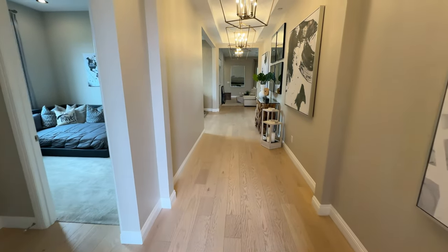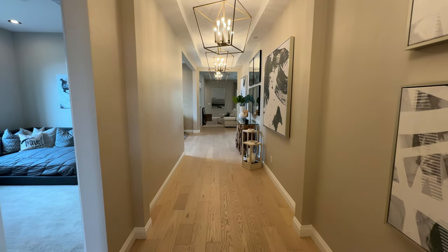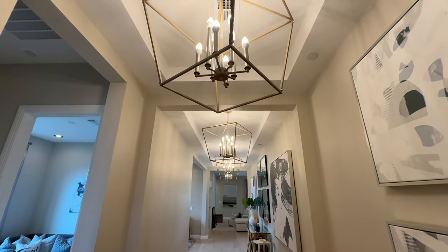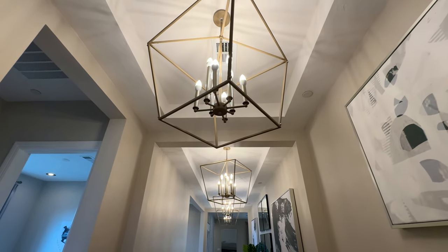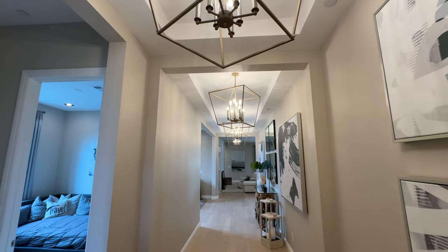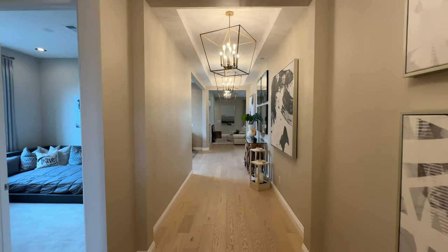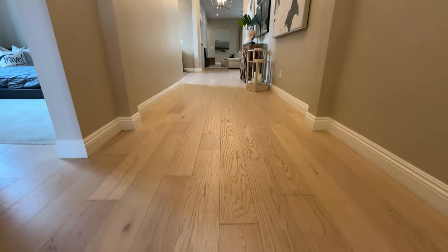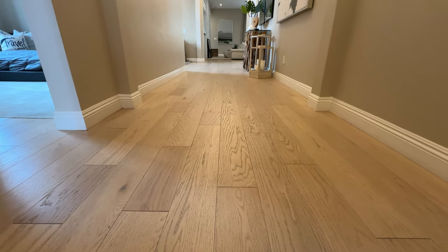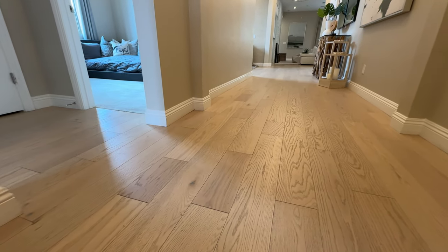Okay, welcome inside this beautiful home. So upon entering this home, the first thing you will notice is this grand hallway, finished with those 4 elegant recessed lighting and drop ceiling. It creates that dramatic impact, right? And then look at these beautiful floors. It looks like a luxury vinyl plank to me, right? Even the baseboard looks fantastic.